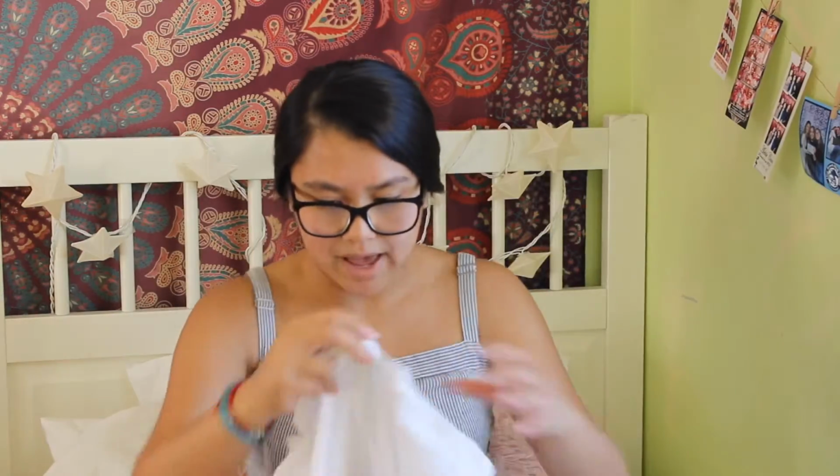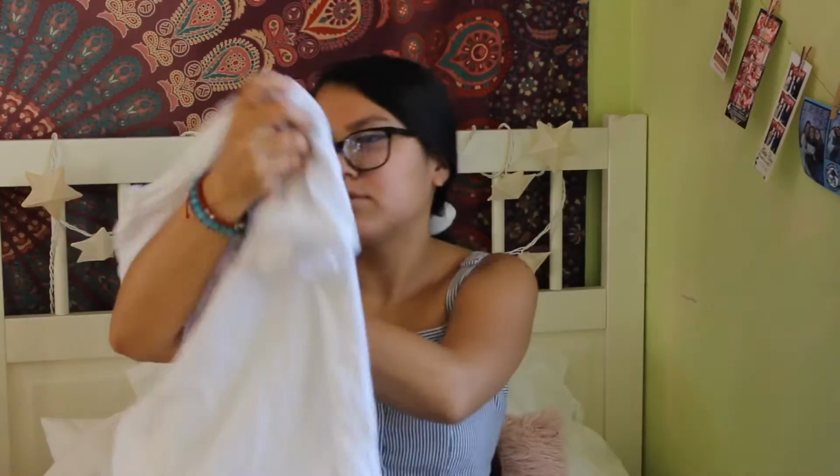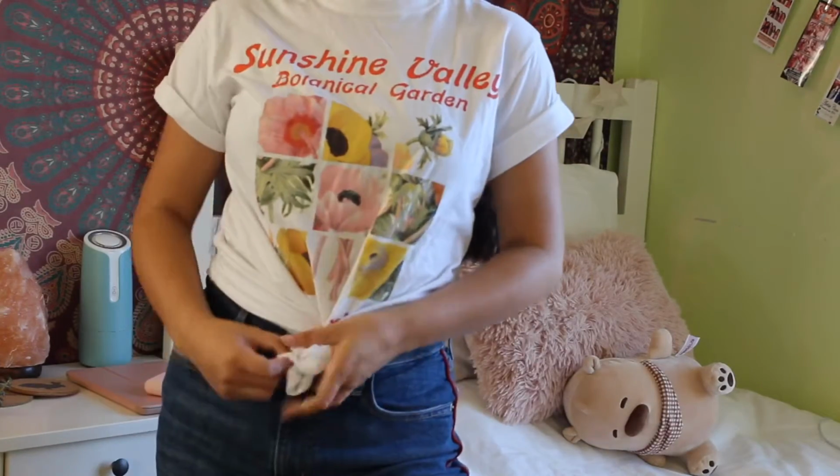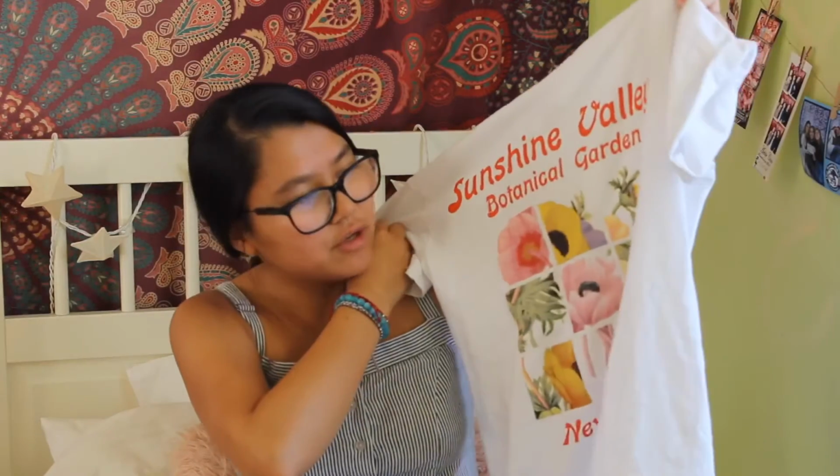Okay, so next up, I have this little shirt. What does it even say? I don't even know what it says. It says Sunshine Valley Botanical Garden. I got this at Target. Thought it was cute tied up with some jeans, you know.